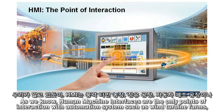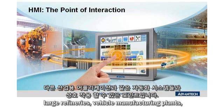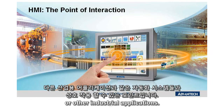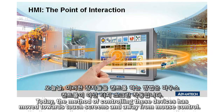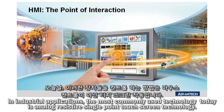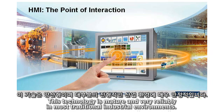As we know, HMIs are the only point of interaction with automation systems, such as wind turbine farms, large refineries, vehicle manufacturing plants, or other industrial applications. Today, the method of controlling these devices has moved toward touch screen and away from the mouse control. In industrial applications, the most commonly used technology today is analog resistive single-point touchscreen technology. This technology is mature, and it's very reliable in most traditional industrial environments.